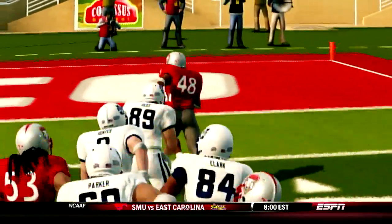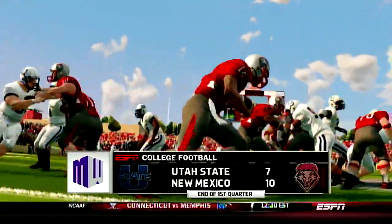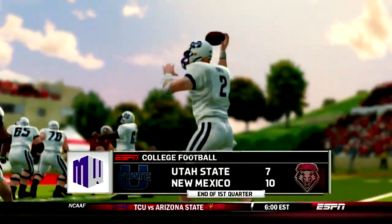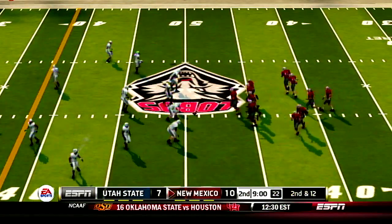An exciting first quarter comes to an end. 10-7, Lobo. Welcome back here. We resume action now here in the second quarter.